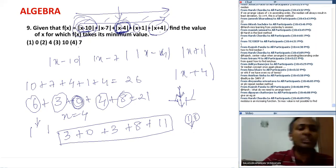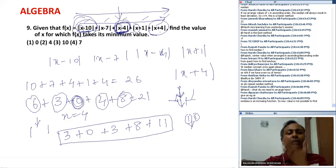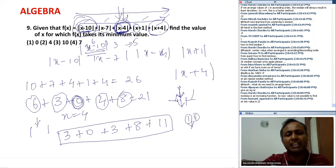Okay, no, just look at the numbers out here. It's not the median method, it's the concept. The concept is that when you look at x minus 10, you look at how much it deviates from 4. How much does this thing deviate from 4? x minus 10 deviates from 4 by 6, right? 7 deviates from 4 by 3. Again, x plus 1: 4 plus 1, so the deviation is to the extent of 4. Whereas this deviation gets knocked out and it takes x equal to 0. That's the simple principle there.